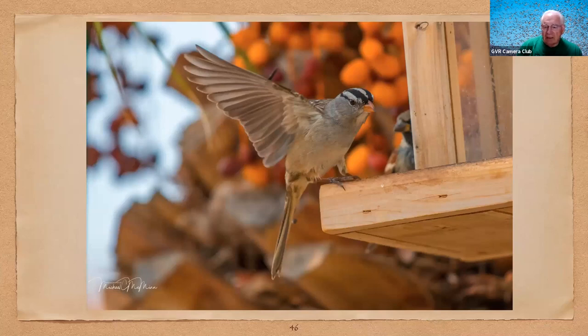Okay, not the best shot, but it's okay. It's pretty sharp. It shows an example of a white crowned sparrow. Again, one of the best places to practice with a new lens or a new camera body or a new tripod is in your backyard or your patio. Like I say, extremely small patio. So this is a white crowned sparrow.